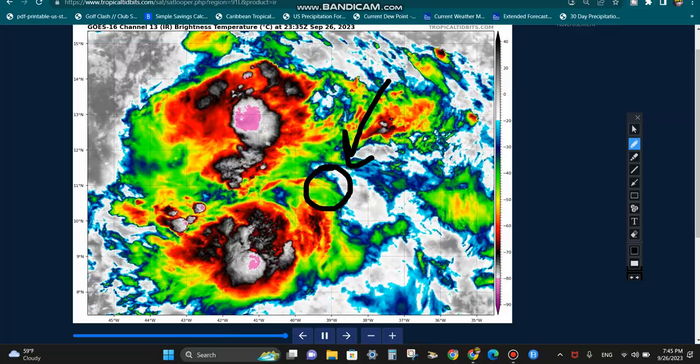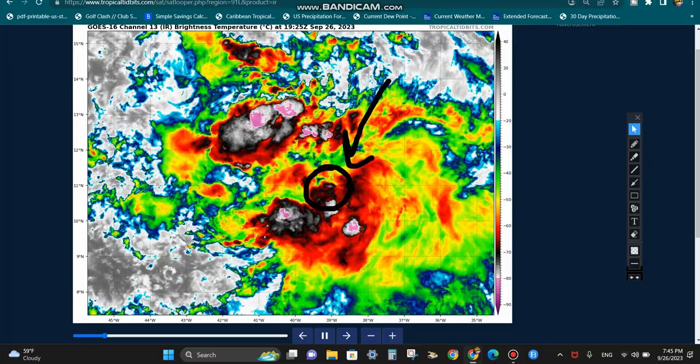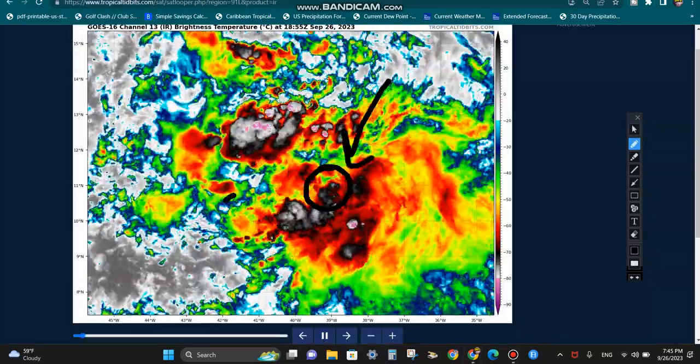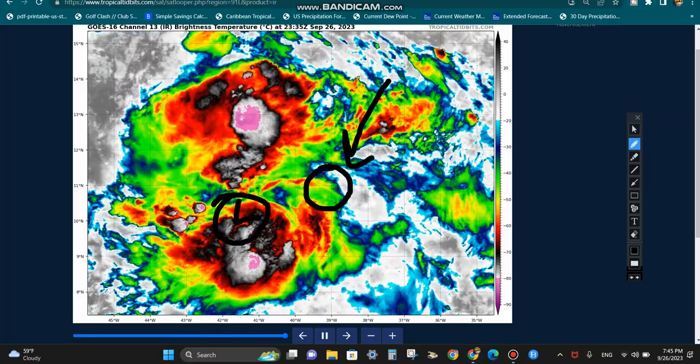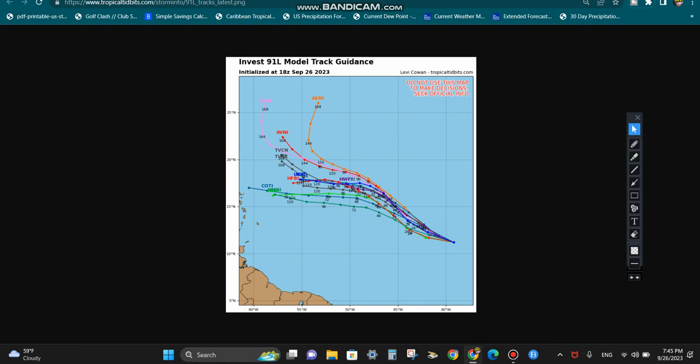So they claim the low center to be somewhere in here, right, which seems about accurate. But again, the storm has been moving, because that was the low position as of around 2 p.m. So yes, obviously it has moved. So then I would estimate the low center to be somewhere around here right now. All right. But of course, there's still a lot of convection around it, and that's what we're going to be watching here.